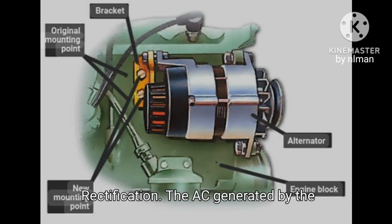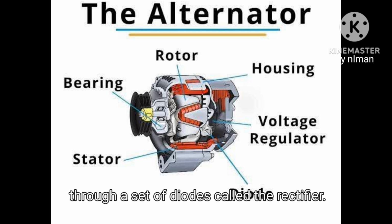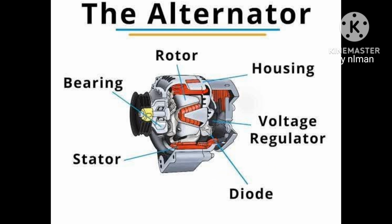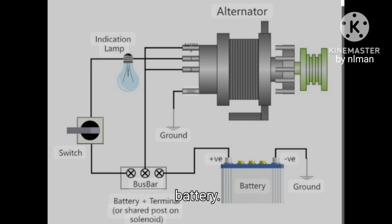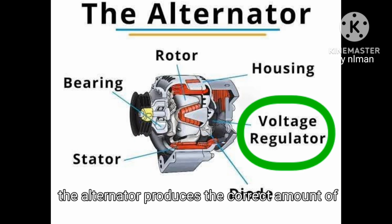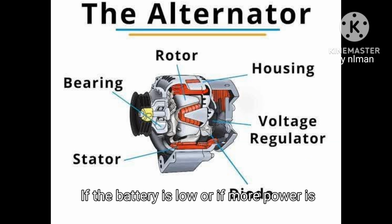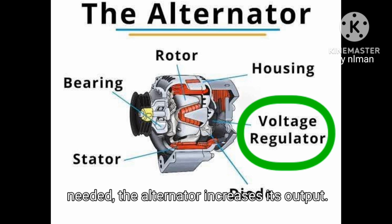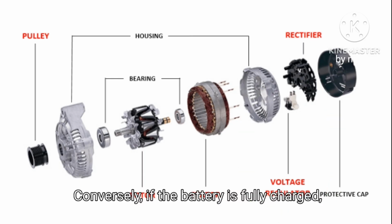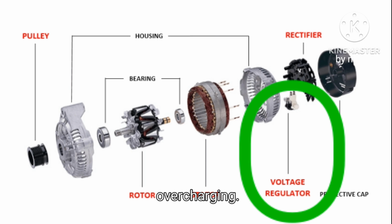Rectification. The AC generated by the alternator is converted into direct current, DC, through a set of diodes called the rectifier. This DC current is then used to power the vehicle's electrical systems and charge the battery. Regulation. The voltage regulator ensures that the alternator produces the correct amount of electricity. If the battery is low or if more power is needed, the alternator increases its output. Conversely, if the battery is fully charged, the alternator reduces its output to avoid overcharging.